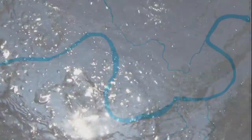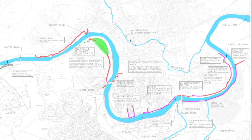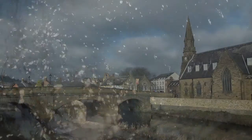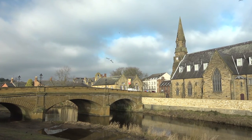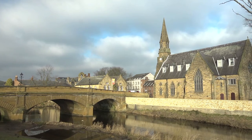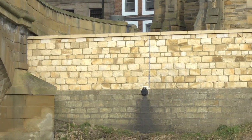Flooding in Morpeth is fairly complex. As well as the River Wansbeck, there are 3 burns which run through the town, and we have had flooding from these smaller watercourses as well. So while we've been designing a scheme for the main River Wansbeck, we've also had to carry out measures on the smaller burns to stop flooding from them as well. With it being a historic market town, we had to make sure that the defences fitted in with the unique architecture of the town.